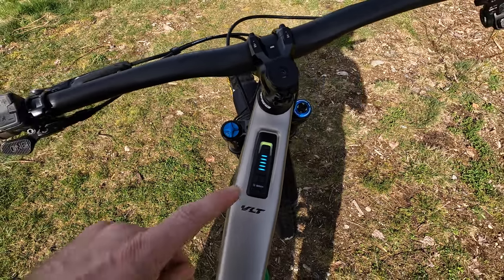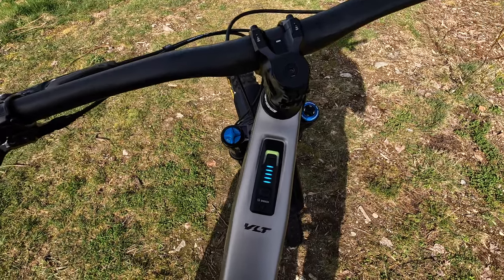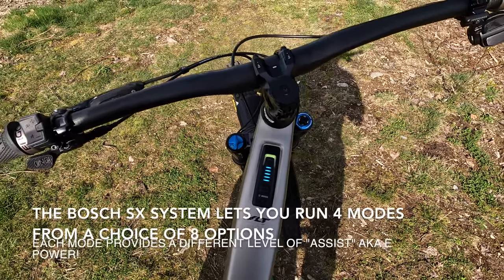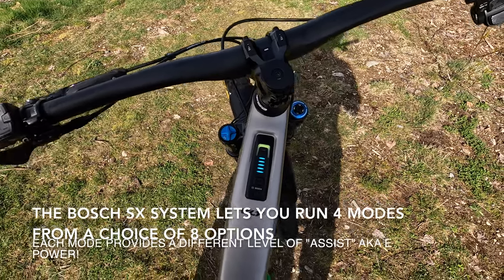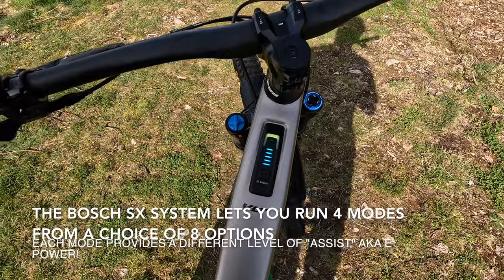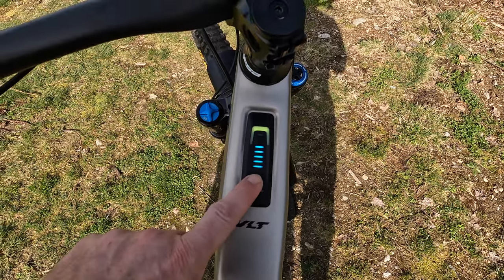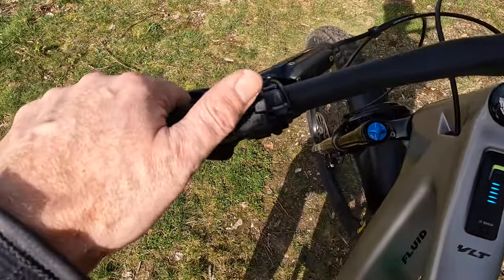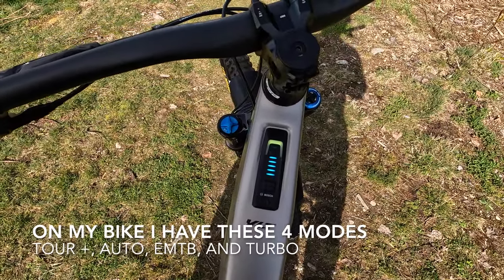So on the new Bosch, there's a number of modes you can actually deploy onto your bike, but you get to pick four modes total at any one time. So I've got four modes engaged on this bike. I've got my wireless remote over here. Here's my indicator here. You can also change your modes on the Bosch with this button here. Of course, I use the wireless one over here. So with the Bosch SX, I've got my four modes here.